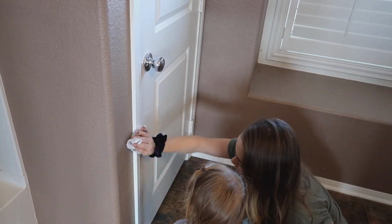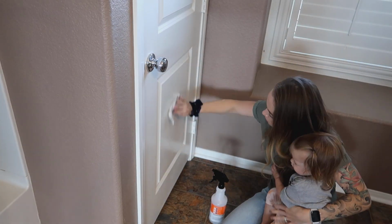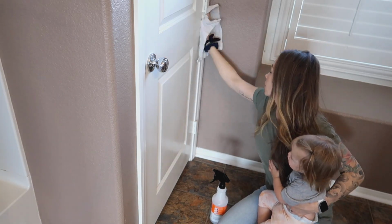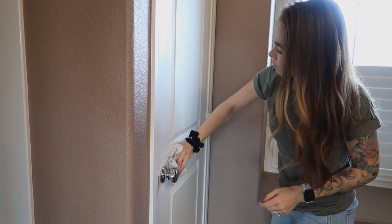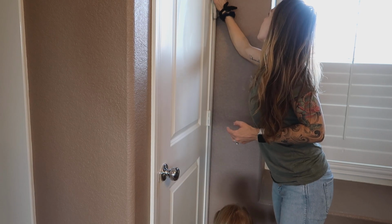I'm using it on the little closet in my bathroom as well, wiping down the door handle, wiping down the door because they get pretty dirty with the kids around. And then I'm also going to be using this to continue wiping down the baseboards throughout the bathroom. And I'm going to wipe down my scale, wipe down the cabinets. This stuff works great. This vinegar and dish soap mixture is amazing.